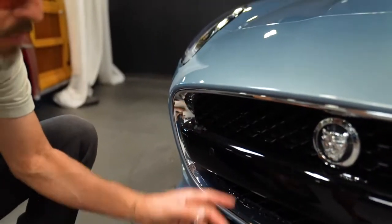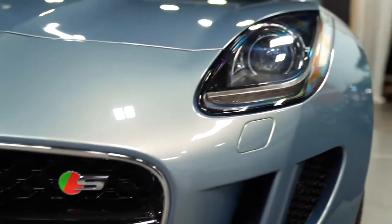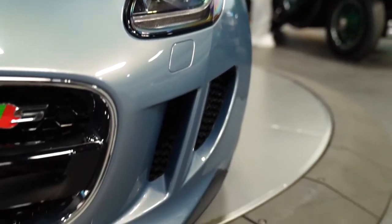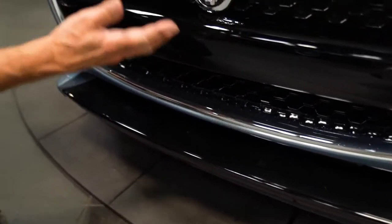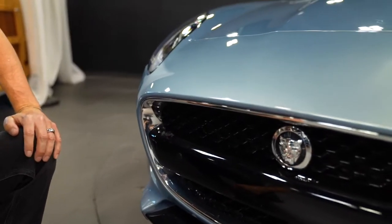The lights here at Celebrity Cars are very unforgiving. They're like magnifying glasses. So there's a good chance when this is outside, you wouldn't be able to see any of this. But since we're inside, underneath the magnification of these beautiful lights, we get to see this very light road wear, which is very normal to any car.